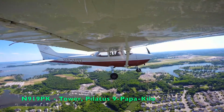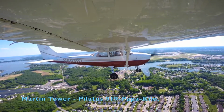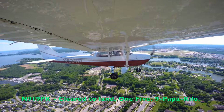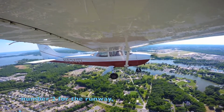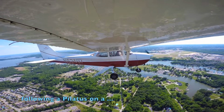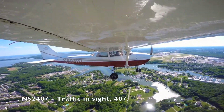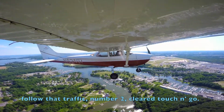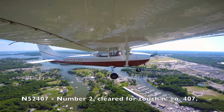Tower, Pilatus 919 Papa Kilo is left base for 15. Pilatus 919 Papa Kilo, runway 15, clear to land. Clear to land 15, 9 Papa Kilo. November 52407, number 2 for the runway, following the Pilatus on a 2 mile final. Traffic inside, 407, follow that traffic, number 2, clear touch and go. Number 2, clear touch and go, 407.